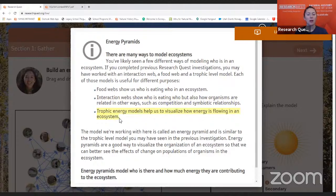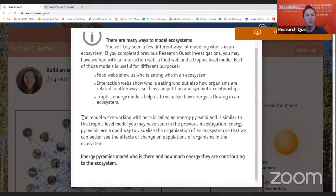All right, trophic energy models. Now, these models help us to visualize how energy is flowing in an ecosystem. Okay, so with the trophic energy models, you might remember where we saw the decomposers, for example, and how the energy was cycling in the system. All right, now, so the model we're working with here is called an energy pyramid. It's similar to the trophic level model we have used in a previous investigation, but energy pyramids are a good way to visualize the organization of an ecosystem so that we can better see the effects of change on populations of organisms in the ecosystem. Okay, again, energy pyramids model who is there and how much energy they are contributing to the ecosystem. Okay, so it's who is there and how much energy they are contributing.